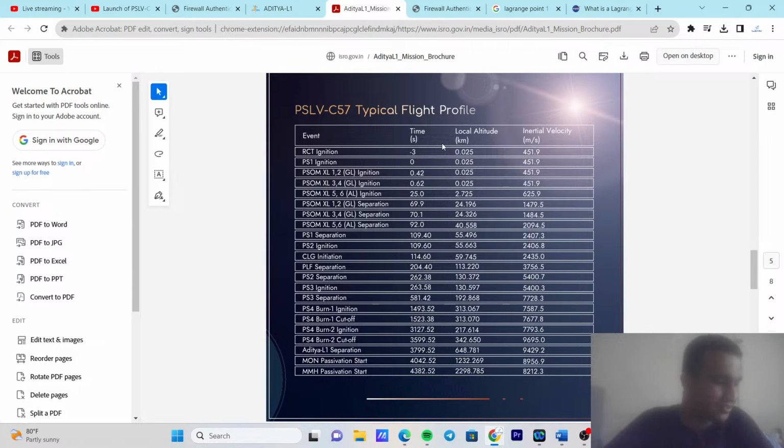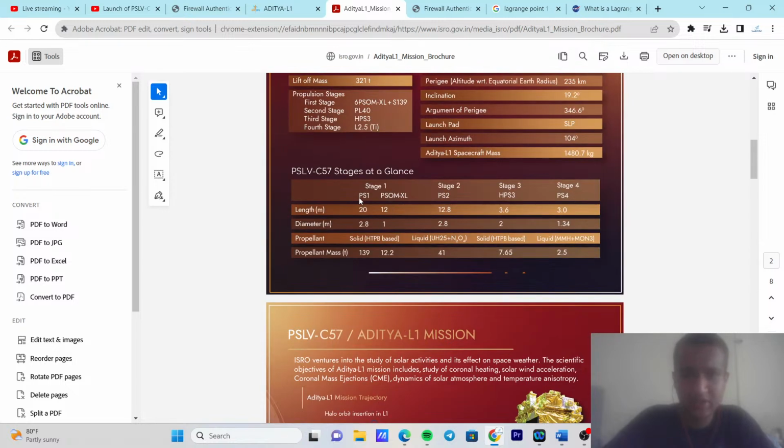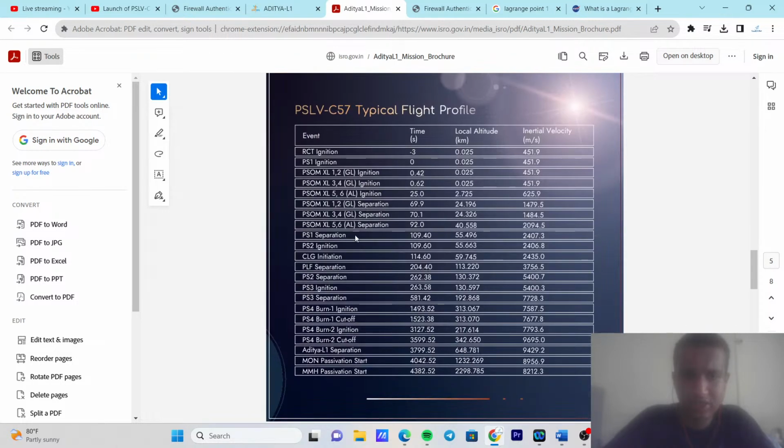Normally, every space mission takes around 20 minutes or something for the launch, but this is special. You have the reaction control thrusters ignition 3 seconds before the launch. The PS1, all the stages at 92 seconds, the separation will happen. PSLV stage 1 will separate at 109.4, that is S139 phase. Then the PS stage 2 and closed loop guidance will be initiated.